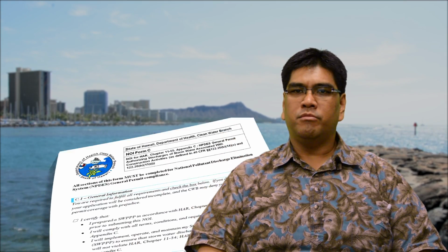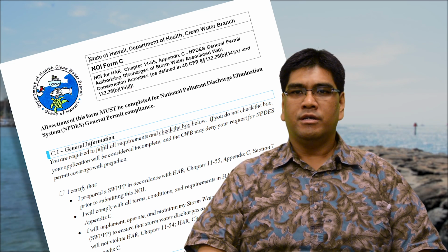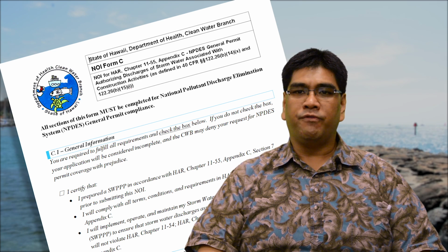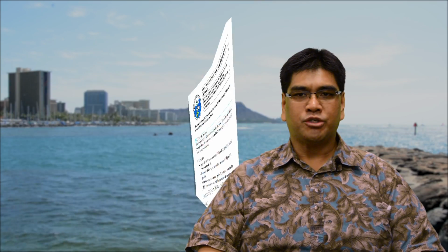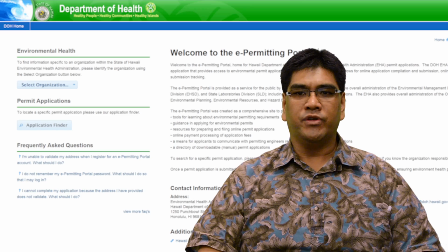Due to the large volume of Notice of Intents, or NOIs, submitted for general permit coverage, DOH has reviewed the previous Appendix C general permit and decided to revise, improve, and streamline the entire process, making it much quicker. To request coverage under this general permit, you will have to submit a complete NOI form through our online e-permitting portal. The new NOI form will be available to the public when this general permit is approved by the governor.